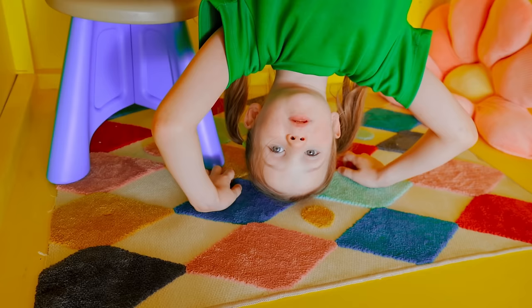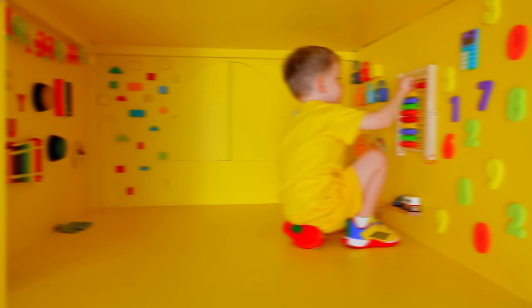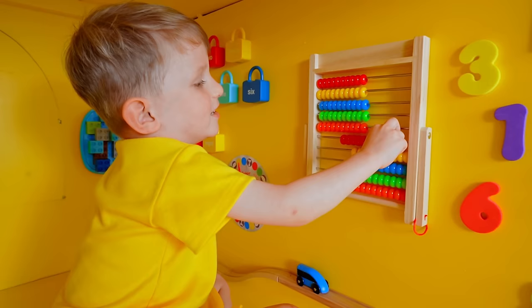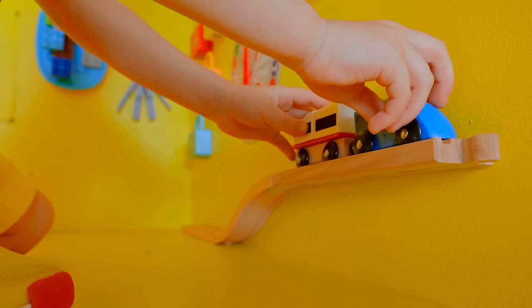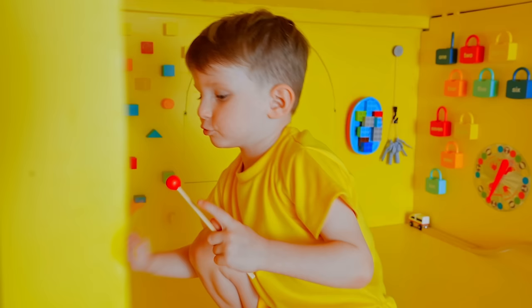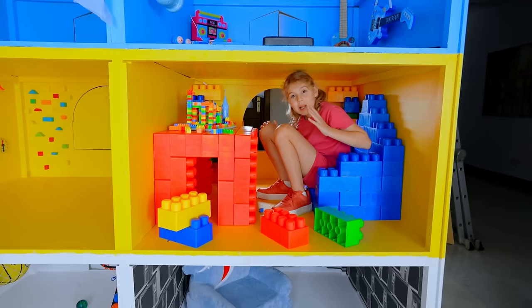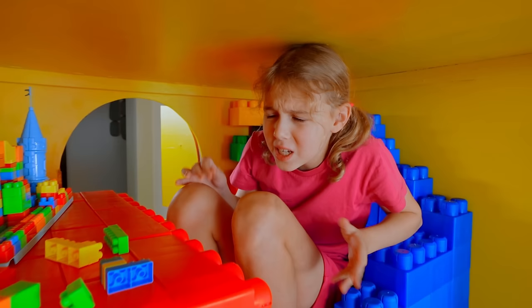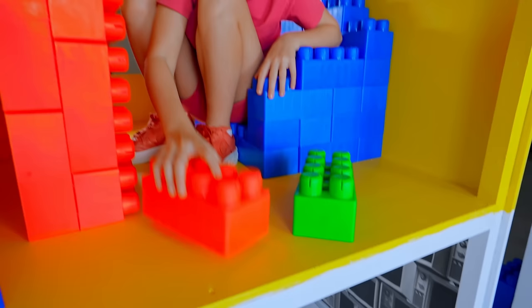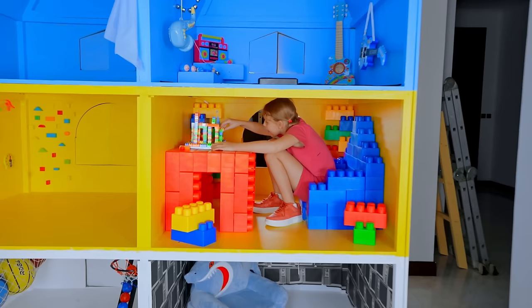Welcome to the upside down room. Boys room! Such a mess. Let's make it tidy. I think I made a good job.